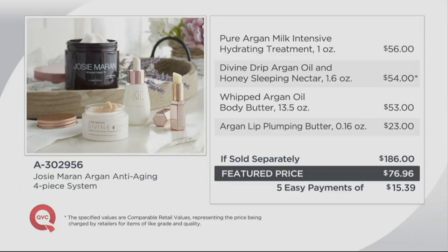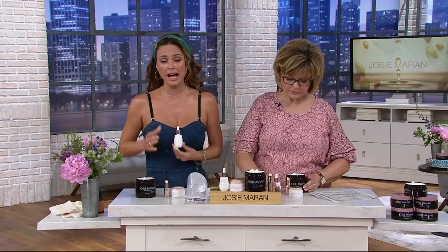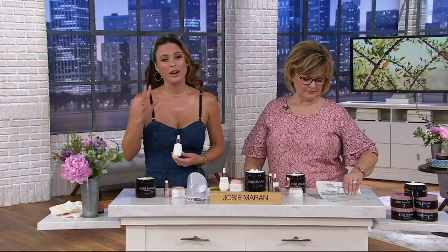This is an extremely powerful anti-aging collection, but really gentle. If you have sensitive skin, or you're careful about what you put into your skin, this is perfect for you if you really want to transform the skin. If you have coarse wrinkles, we're going to show you some pictures, and these pictures are coming from just this product alone. So imagine using all four.